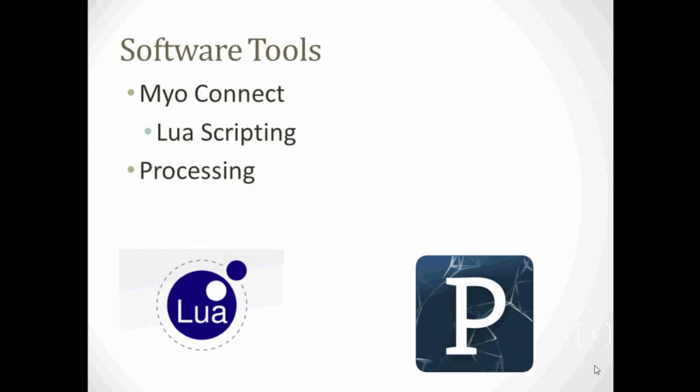In particular, the other applications that we're using are Processing and Myo Connect, which is software that's released by Thalmic Labs. Myo Connect recognizes Lua scripting. Lua is a programming language that allows us to create simple scripts that we can actually use to interface with that libmyo library and access all of the necessary functions from the Myo.